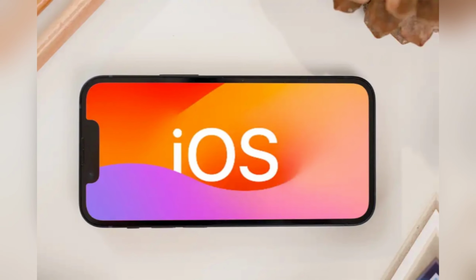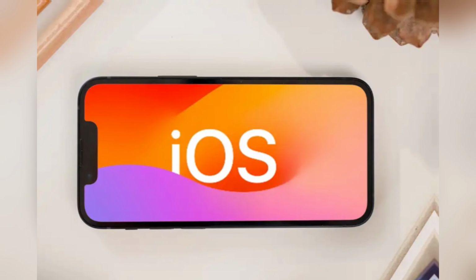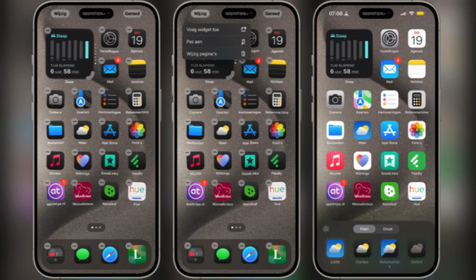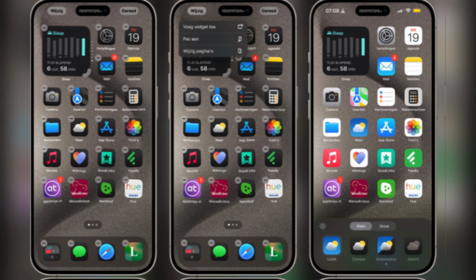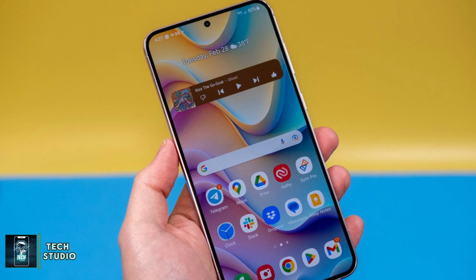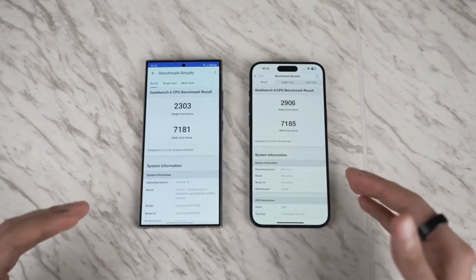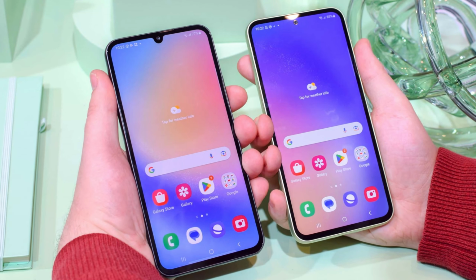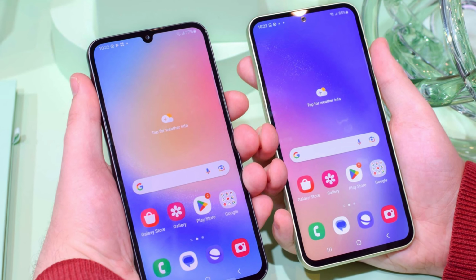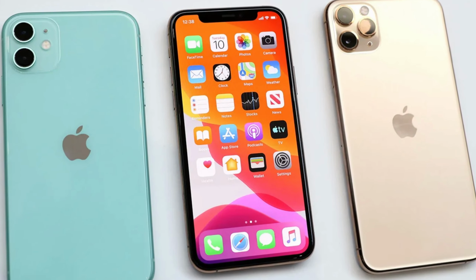As for software, the iPhone runs iOS, which has seen some welcome changes this year, bringing it closer to the flexibility of Android. You can now place app icons anywhere on the home screen and even customize their colors. But if customization is what you're after, Samsung's One UI still reigns supreme with features like split-screen multitasking, themes, and more. Samsung has also stepped up its software update game, promising 7 years of updates for the Galaxy S24 Ultra, compared to Apple's 5-year commitment for the iPhone.